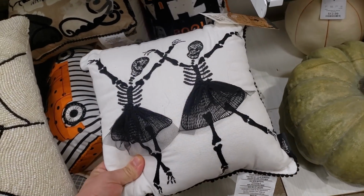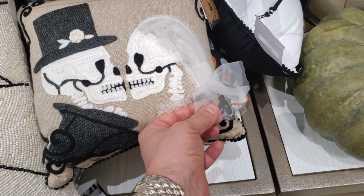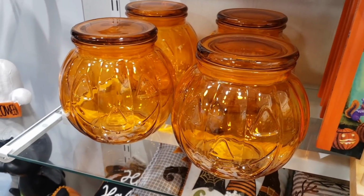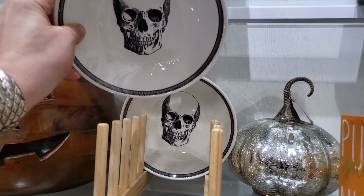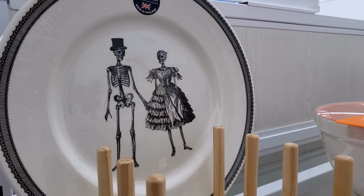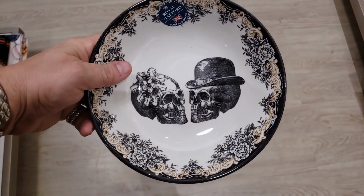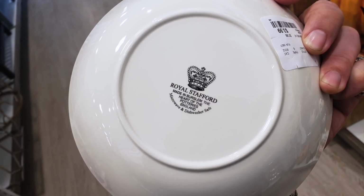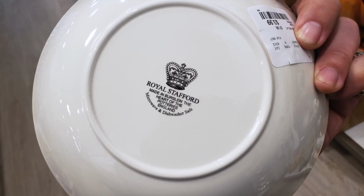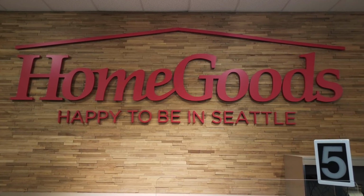And I saw the skeletal ballerinas, but it was only now that I noticed the novel use of tulle as a 3D element. I also thought these jack-o'-lantern jars were a lot of fun. And I love these bowls, but unfortunately, as is typical at Home Goods, sometimes they only have one of a plate or of a bowl. It's very hard to find a full set. Though I noticed they're made by Royal Stratford, and I do believe you can find these on Amazon. If I can find a link, I'll put it in the video description below. I may have left empty-handed, but I was still happy to be in Seattle.